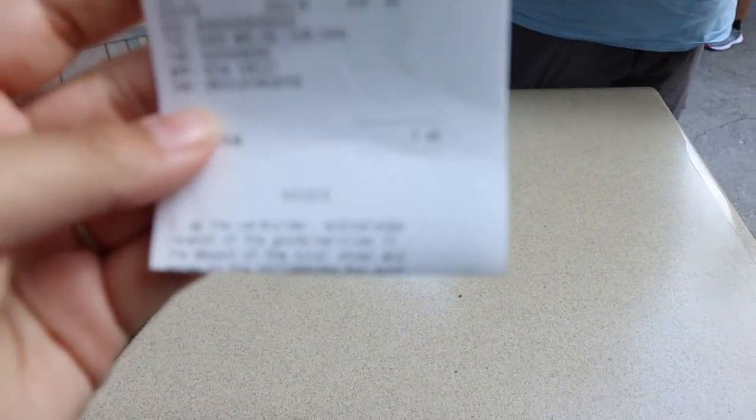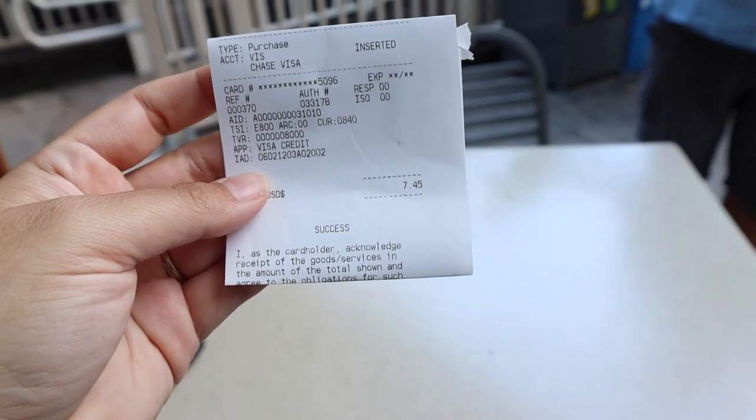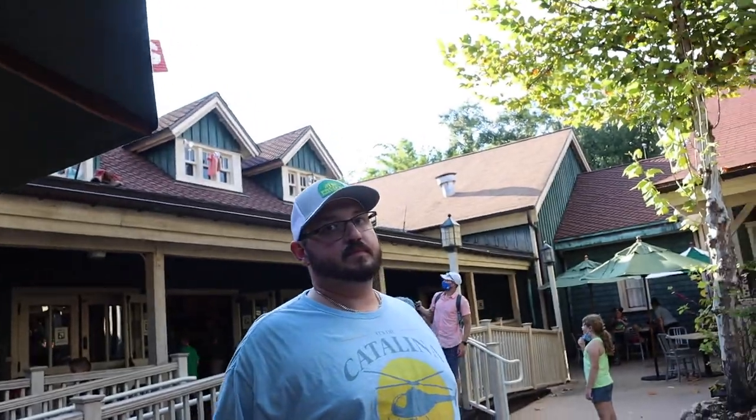All right, let's go. I don't think we're going to have time to get another treat before the next KiteTails. Yeah, we got like 9 minutes. We need to go. Let's hustle. Let's go! And that ice cream sandwich was $7.45. We did not get an annual pass discount.